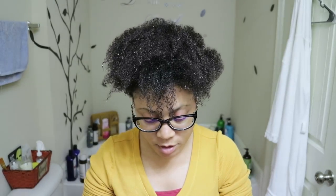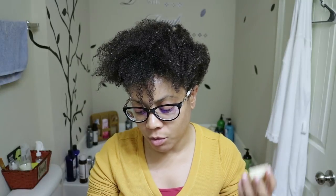Hair is dripping wet. Just going to go ahead and open up the little baggie here. So the instructions say how to use this bar. There's two ways you can do it. You can wet the shampoo bar and just massage it directly onto your hair, or you can just rub it in between your hands just like a regular bar soap, get it nice and soapy, and then massage it through your scalp and your hair.